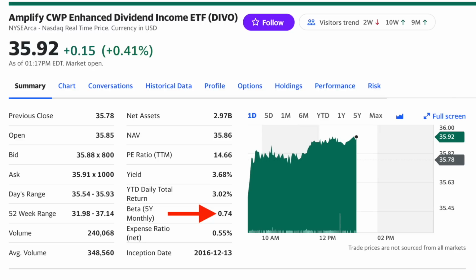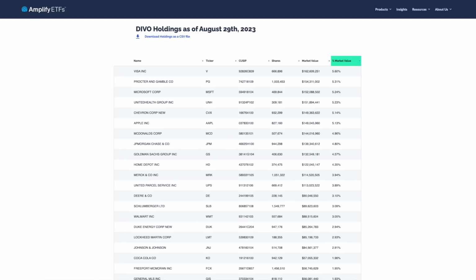But a downside to this though is that when the market is performing well, it shouldn't be expected for DIVO to perform just as well as the market. This is because of the covered call strategy that this fund uses, along with the fact that this ETF just doesn't hold any fast-growing companies.